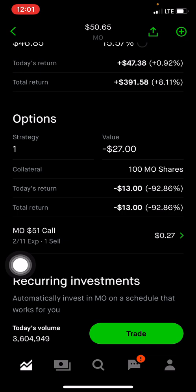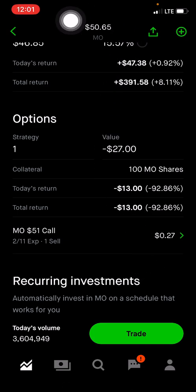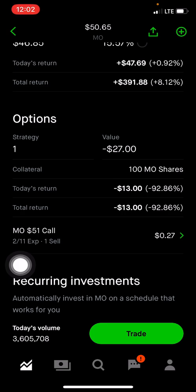Now, as the days go by and the price doesn't go close to 51, let's say it goes down to 49, this is going to be worth a lot less. So as the days go by, it decays, it's time decay, so it keeps falling as far as the value. So I like to wait till the end.